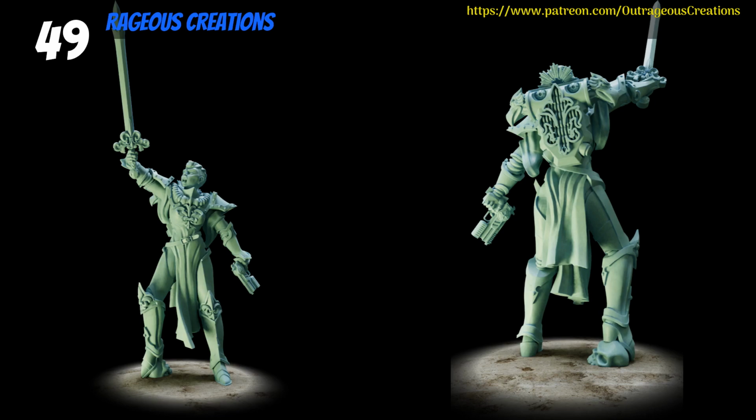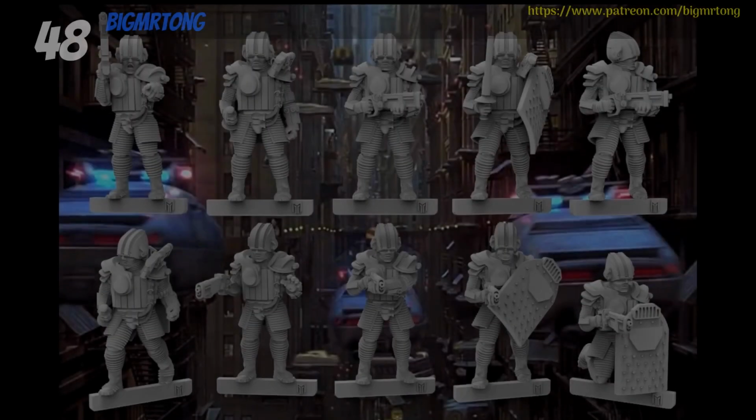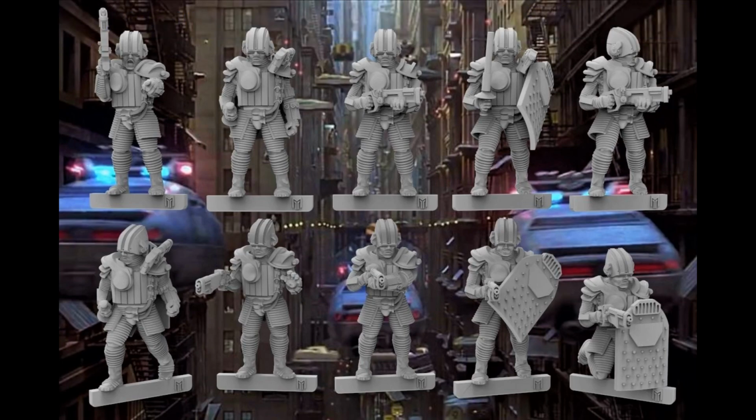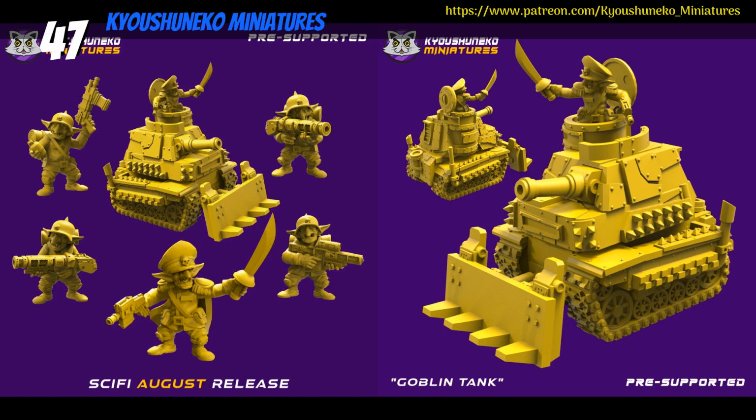Here's a Fierce Squad Leader from Rageous Creations. Here are some Fifth Element Policemen from Big Mr. Tong. Kyoshuneko Miniatures has a small army in their August sci-fi release.